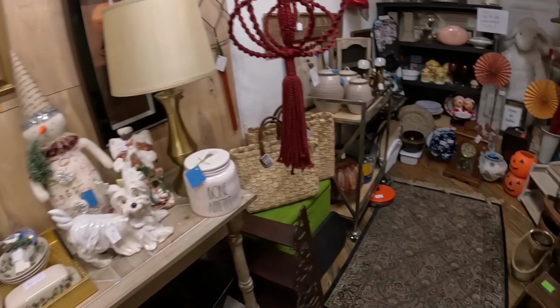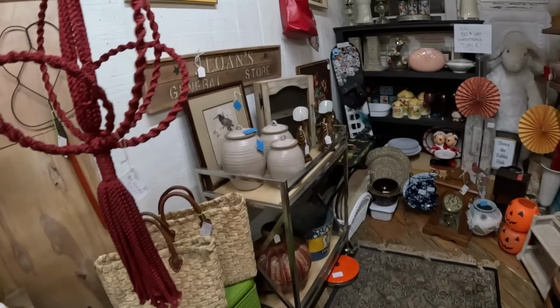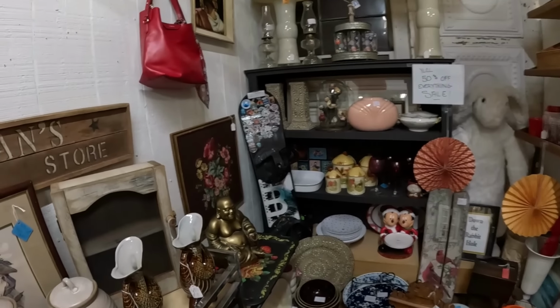What else did I bring? I brought this scroll shelf with 2 others. I'm not even sure where they wound up. And it's always great just to freshen up the booth and move things around, so I try to do that. I really don't take anything out of the booth.